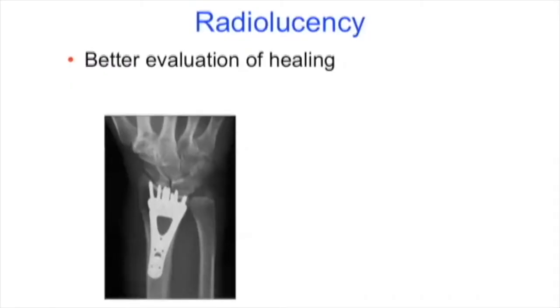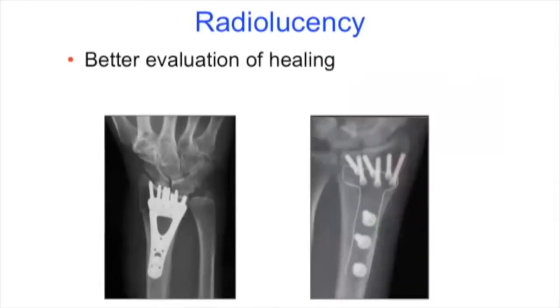So you can see the radiographic healing very, very easily with carbon fiber. This is a distal radius fracture that's treated with a standard metal implant, as opposed to one that was treated with a distal radius fracture plate from Carbofix. You can see here that you can easily see the fracture site very clearly. You can evaluate for any sources of non-union or delayed union, and this allows you to make a judgment quicker, and it also allows you to possibly expedite the rehabilitation a lot quicker.